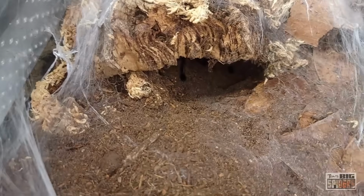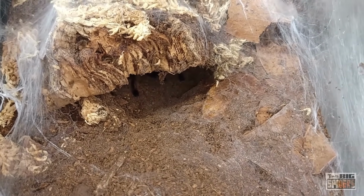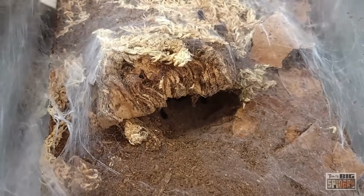So now she's got the room to burrow. I'm kind of glad we got to see her a bit because I've got a funny feeling a lot of the spiders on this video we are not going to see because they're entrenched away in their burrows, but she definitely used the burrow room.